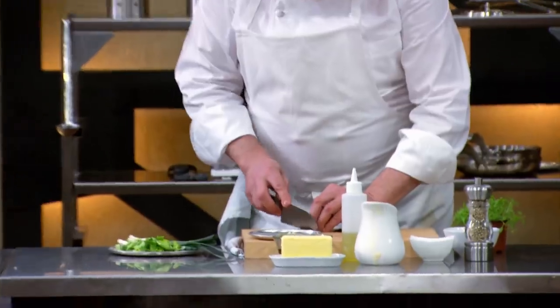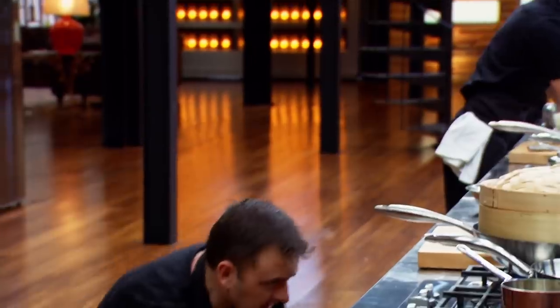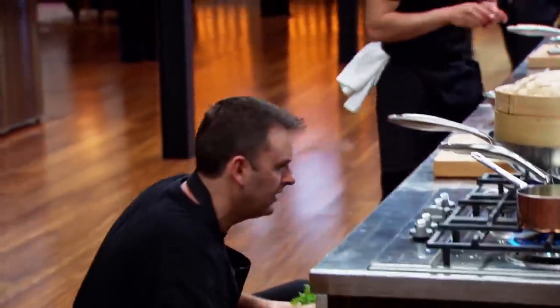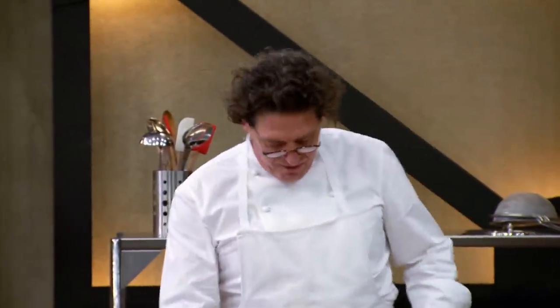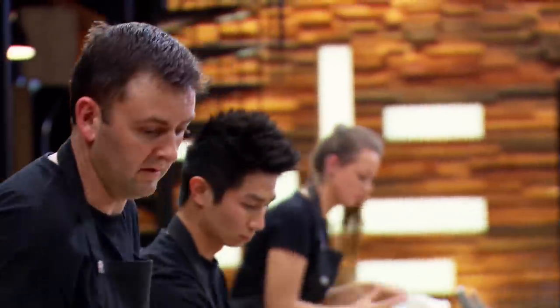I realised that I've cut up all of my truffle already to use as part of the chicken mousse. Matthew. Yes, Marco. Have you run out of truffle? Yes, Marco. That wasn't very clever of you, was it? Not particularly, Marco. I'm really worried now because if I don't have truffle to go in there, then my sauce isn't going to taste the same as Marco's. You know, I've already got a mistake with the lamb. I'm in real trouble.